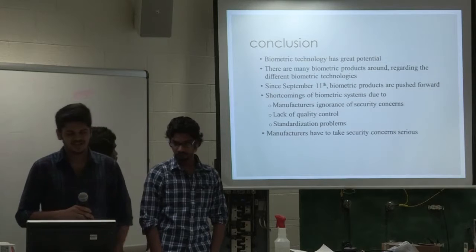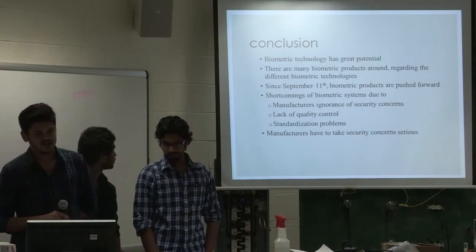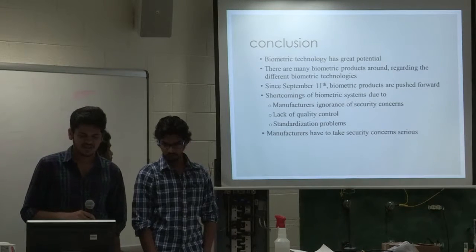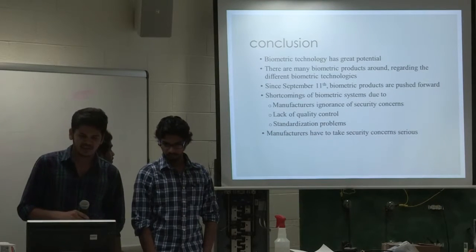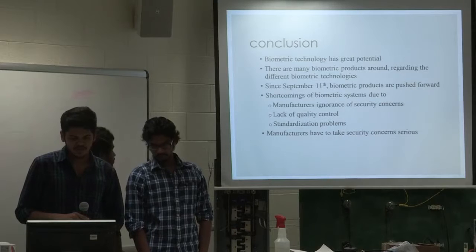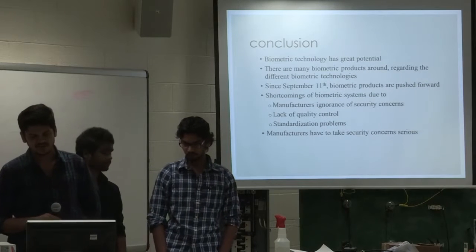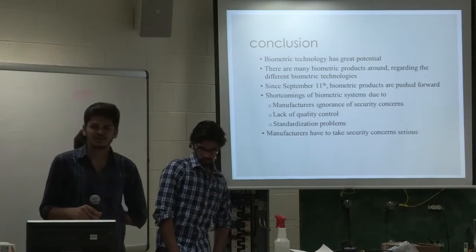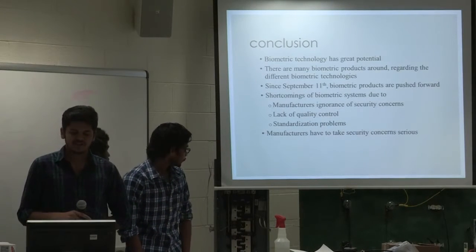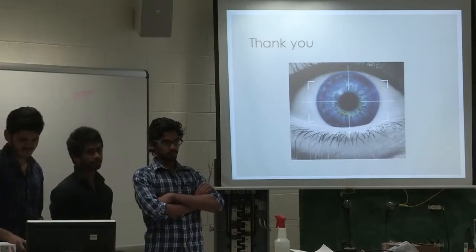Finally, the conclusion. Nowadays, biometric technology has great potential, and there are many biometric products around regarding the different biometric technologies. Since the September 11th incident, these biometric products have been pushed forward, and some shortcomings of biometric systems are due to manufacturers' ignorance of security concerns, and also lack of quality control and standardization problems. Finally, the manufacturers have to take security concerns very seriously. Thank you.